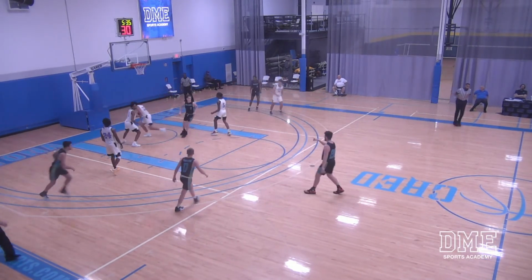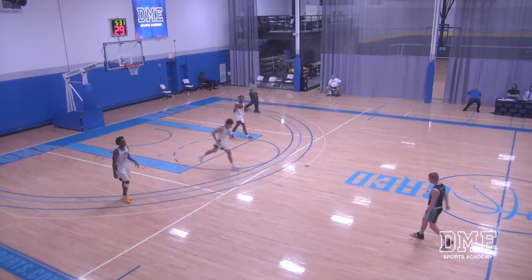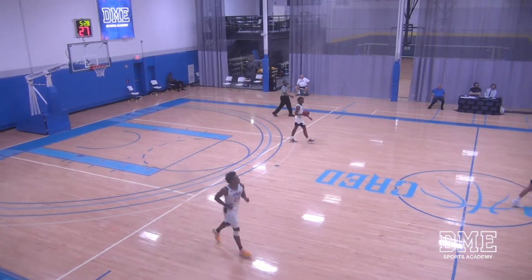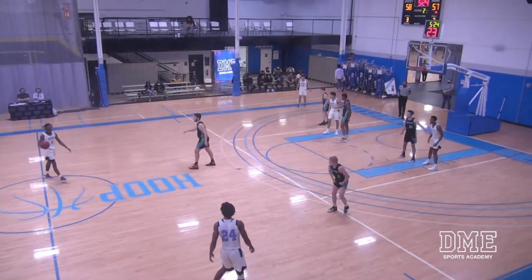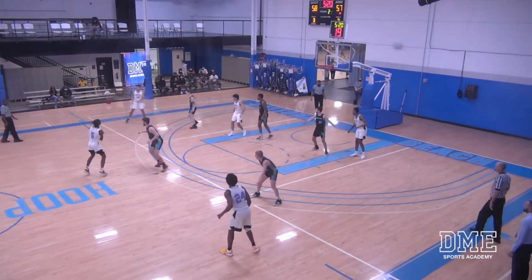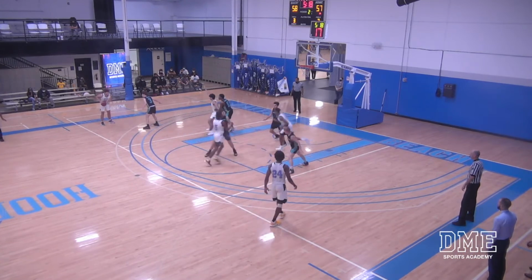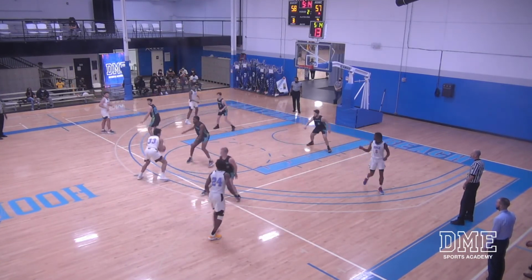Floater's up and good. Wow. What a play there from Pirote. Wow. Pirote. And Dante has the basketball. He's going to walk it up to Logan. To Ghassan.